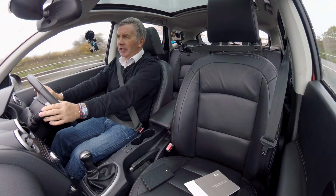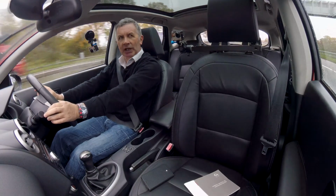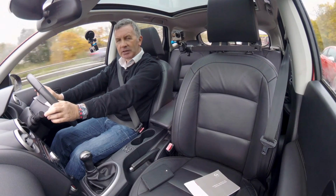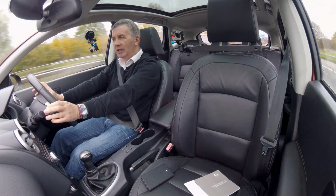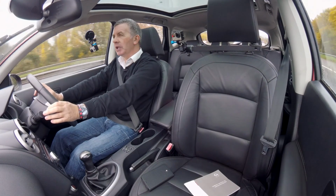To be honest, it could do with the 6th gear, but as I say, the car's 3995, so you can't have everything. And probably the amount of time this would spend on the motorway, if it was a second car, the 6th gear would be redundant really.